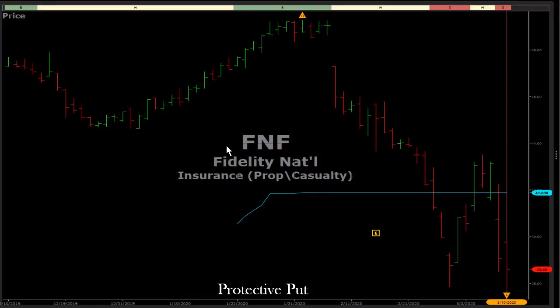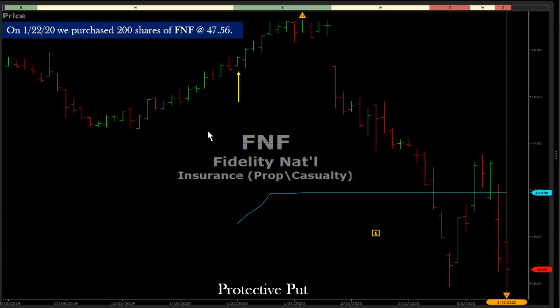Fidelity National was a position that was held in our Tuesday retirement coaching group session. We purchased Fidelity National on January the 22nd of this year, 200 shares at $47.56. The market trend was up. There was a spot open in our portfolio and we bought 200 shares of the stock. It started out doing what we needed to do, but it gapped down a bit.